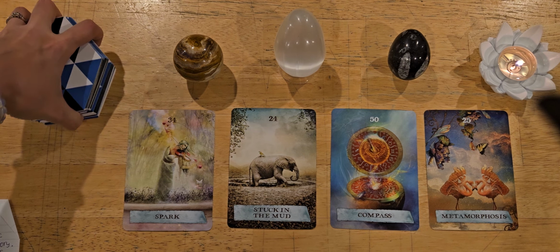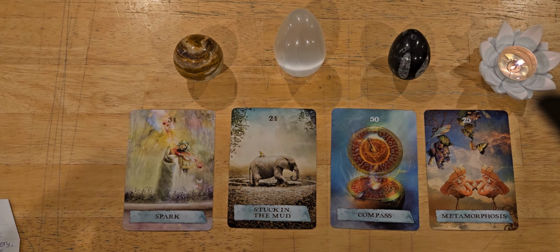All right, let's go ahead and get 2 cards from the Synchronicity deck. Tap me into the energy of group 3, please. I need 2 cards. What synchronicities can I look for to know that they are on the right path? Okay.